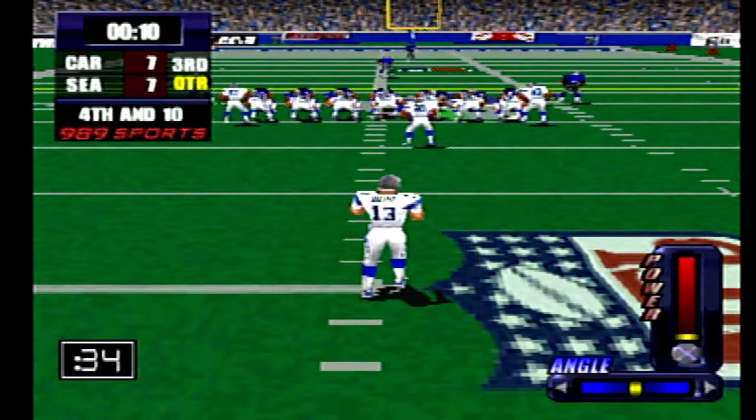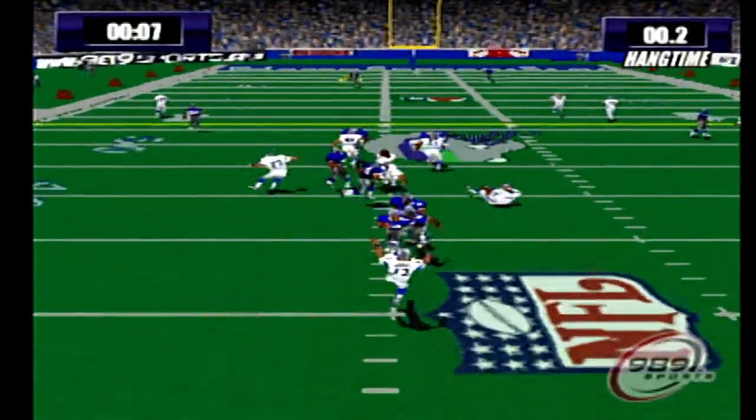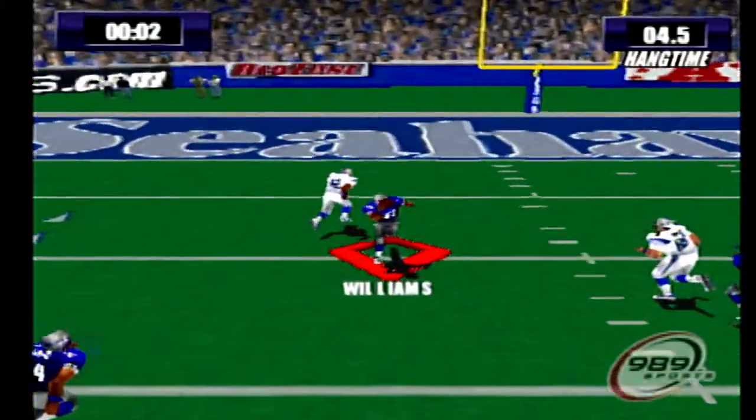Galloway waits for the punt. Walter gets ready to punt. Oh, look at this one. A majestic spiral.